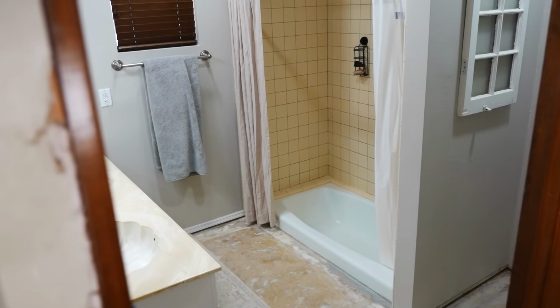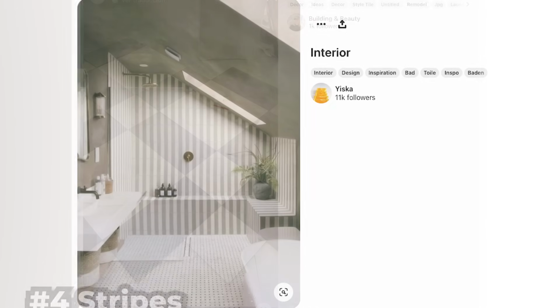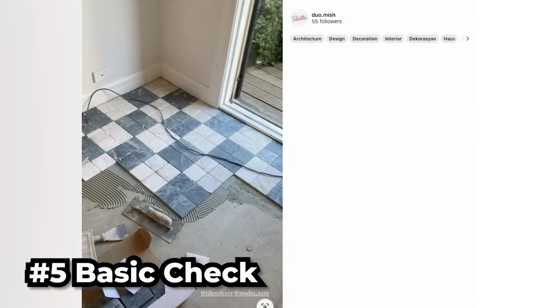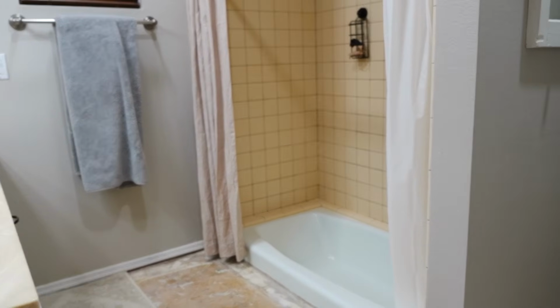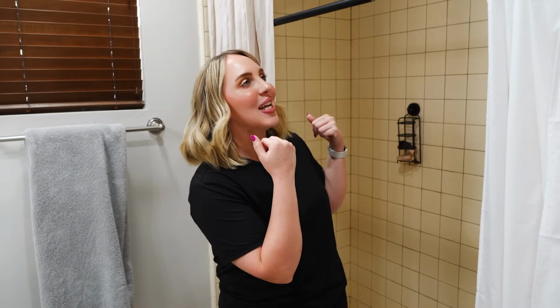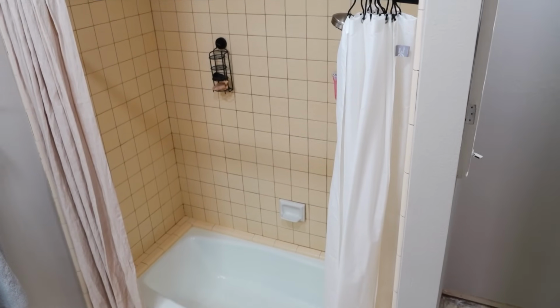If you caught the last video, I took a poll and asked you for your recommendations on how we should paint the shower, like what design we should do. If you're just tuning in, I'm doing a whole bathroom makeover and we are starting with painting this shower because it is ugly as heck. I know with a little bit of paint and some TLC, we can totally transform it. I will share your votes later in this video, so stay tuned for that.